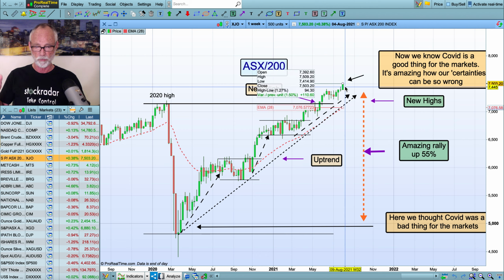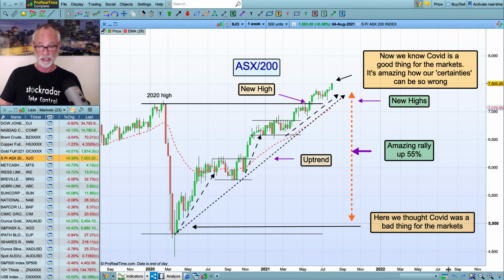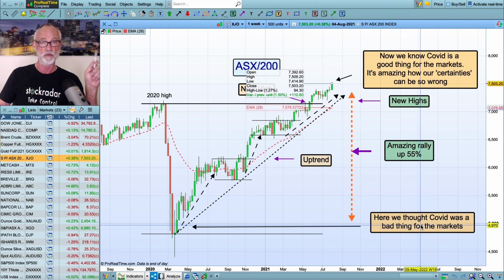We've had a little bit of a blip in the resources sector, but nothing really to worry about. All markets come back at some stage, and then they go on again if they're in a trend. I can remember this clearly last year when we had this crunch down, everybody was concerned, everybody was looking for another leg down. So here we thought COVID was a very bad thing for the markets, and amazingly enough, we're invariably wrong.